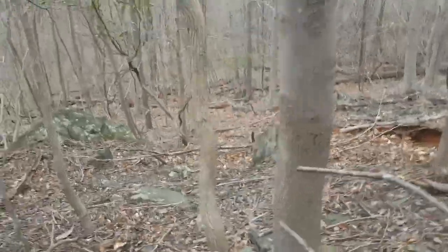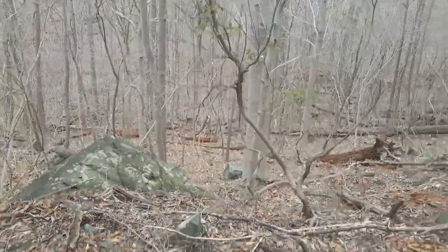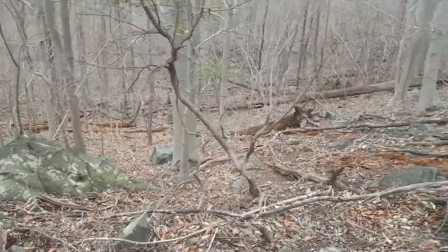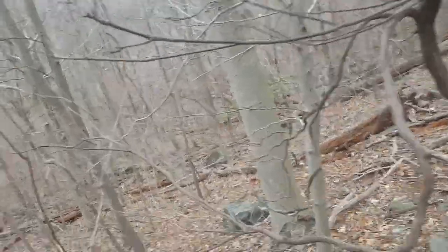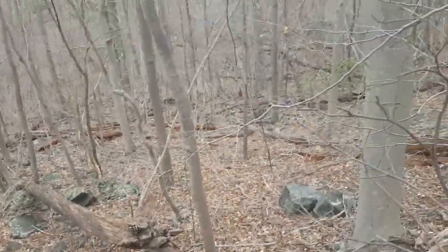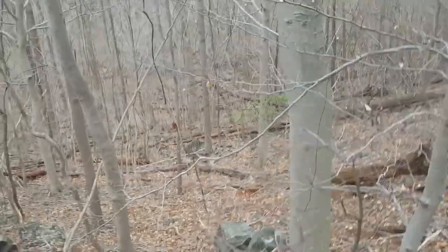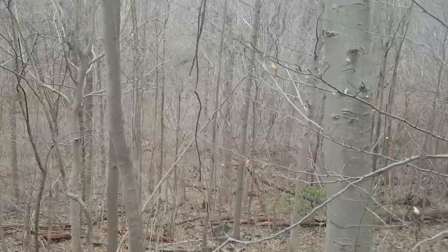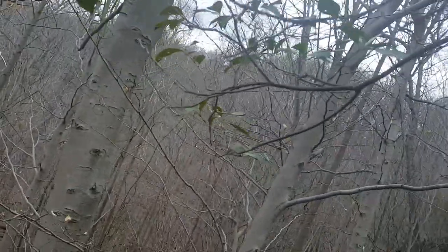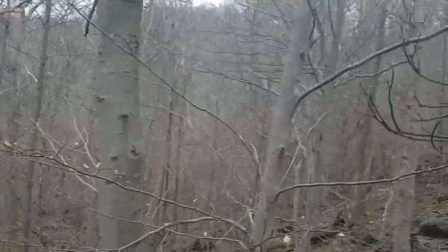I don't know if you guys could see anything, but we're still walking. Yeah, I definitely hear it. I think it's down there. Maybe. Wait, I see people walking. Where? Over there, that way.